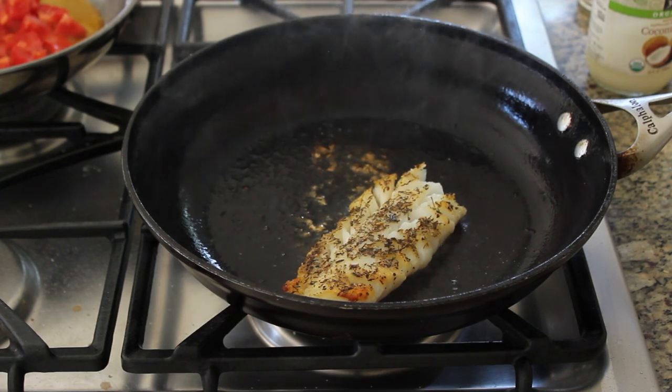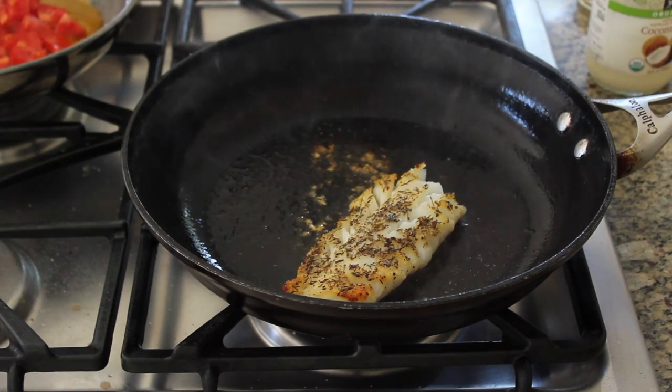One of the secrets that I have learned over the years is sear it on one side. If it's a piece of fish about this thick, you can just turn off the flame and let it actually cook in the hot pan and you'll have a perfect piece of fish.